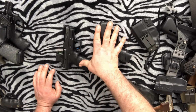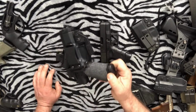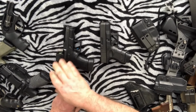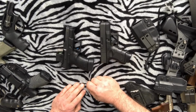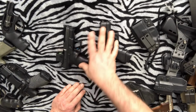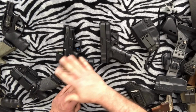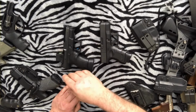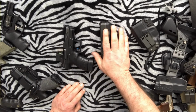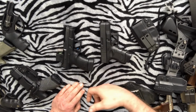Personally, I don't see a big enough difference between this size pistol and this size pistol to really bother with these. I would say either have this or have this. There's not really a need to have both. That's a very personal opinion, and obviously I do have both, so what do I know?